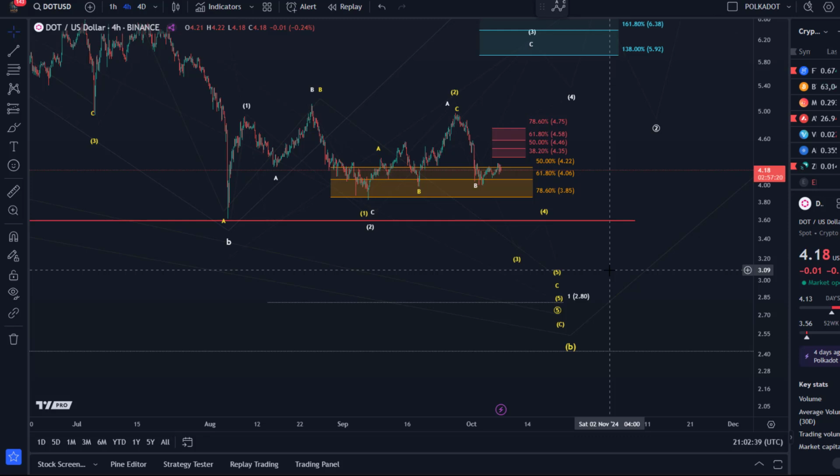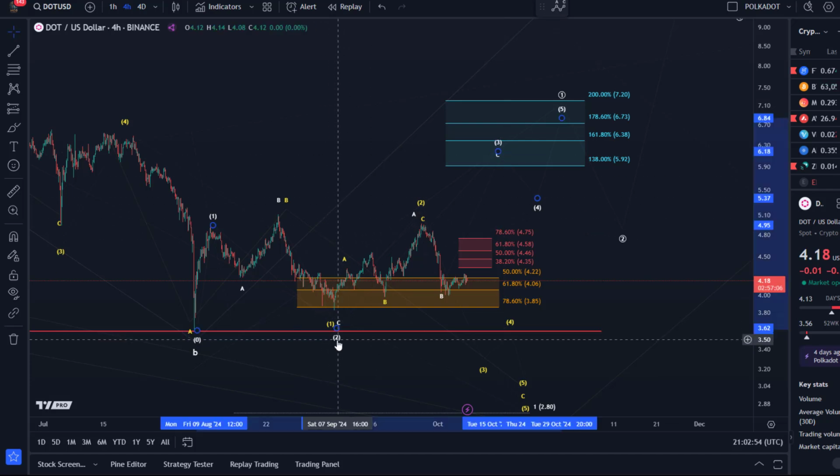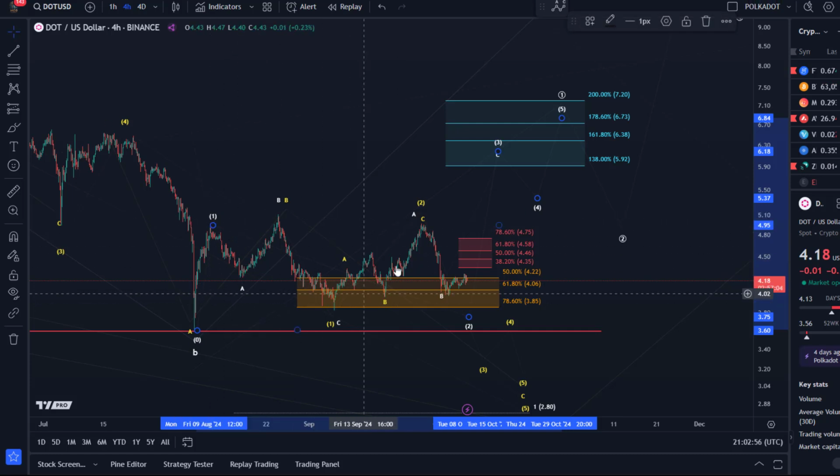And the wave 2, if it's bottomed already here in September, then this third wave is an ABC structure, so it can only be a diagonal pattern. The other way would be, as I showed you, that the wave 2 is still unfolding in a very wide flat correction. Then the third wave could be an impulse, but it's a very messy structure. So therefore it's best to just focus on the levels.